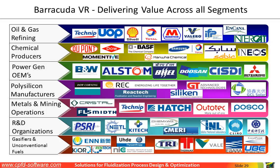Better decisions need to be made in a wide variety of industries where fluidized equipment is used. Oil and gas refining is certainly one of the most important segments where Barracuda Virtual Reactor is employed for making decisions about unit design and operations. Several FCC technology licensors use Barracuda VR. These include Technip, UOP, Shell, Total, IFP, and others. Refiners can also use the technology themselves for providing a decision support system for future FCC unit turnaround planning.